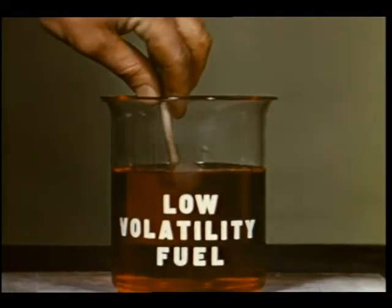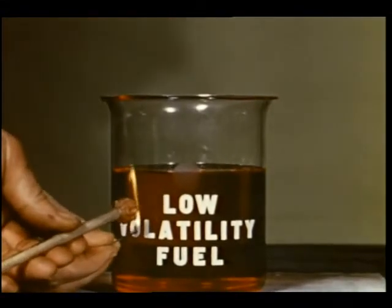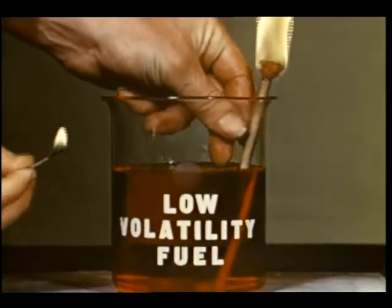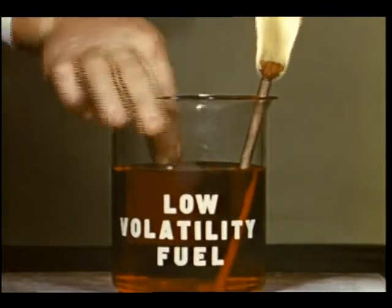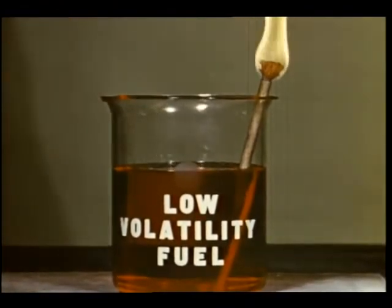Fuels of low volatility in mist form ignite readily in spite of the fact they are safe in liquid form in the presence of open flames. A wick saturated with this fuel can be ignited by the steady application of a flame. The lighted match held above the surface of this low volatility fuel produces no ignition.